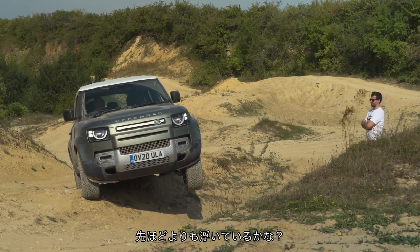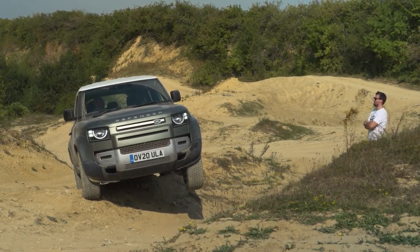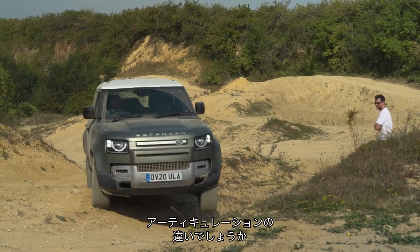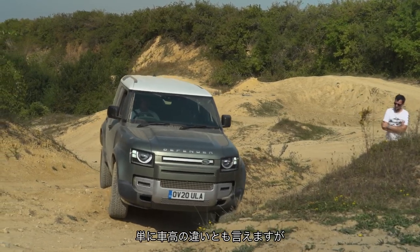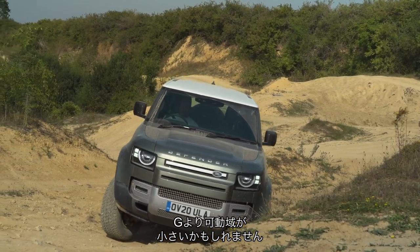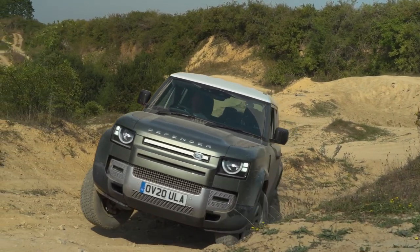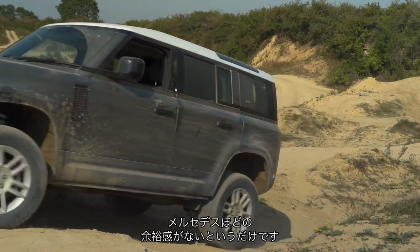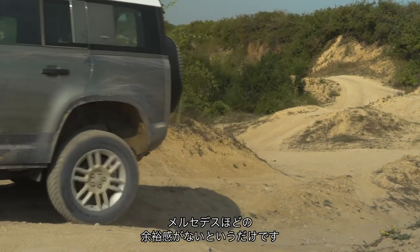Would you reckon that's more or less off the ground? More wheel off the ground. Well, that's interesting. So that's possibly the articulation. It could be the fact that it's just a higher car, but it could also be that the articulation is not as vast as the G. And there we go again, it's ticking away as it's pulling through. It's not holding up, but it's not pulling with the same ease as the Mercedes.